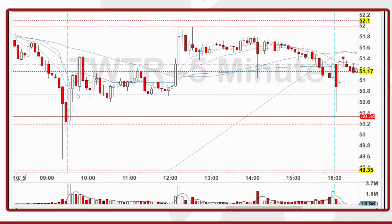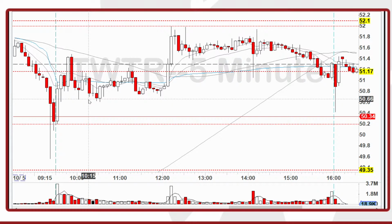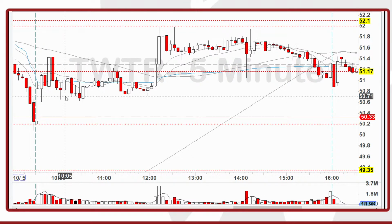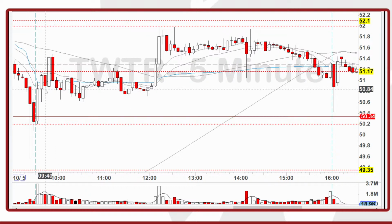Here's Twitter, and Norm, you're completely right on this thing. Pure garbage yesterday. Did not do anything. Volume swinging left and right, but didn't really do much. Right, just kind of flat. Garbage for the entire day. Pop here, more garbage here. So again, just nothing really happening there.